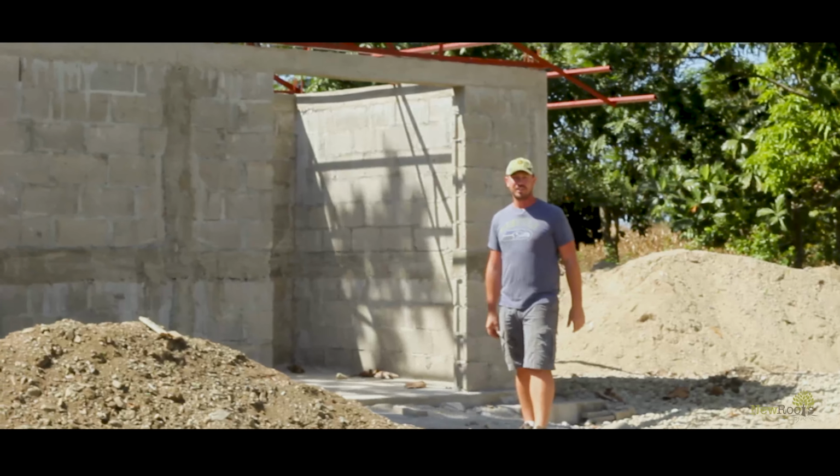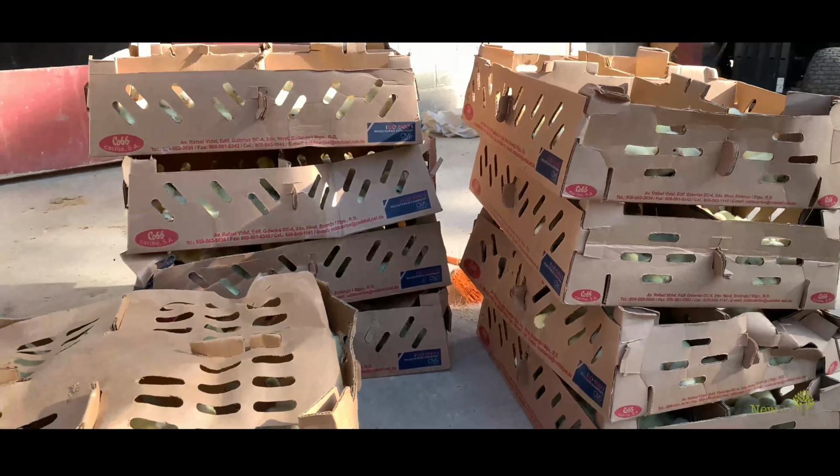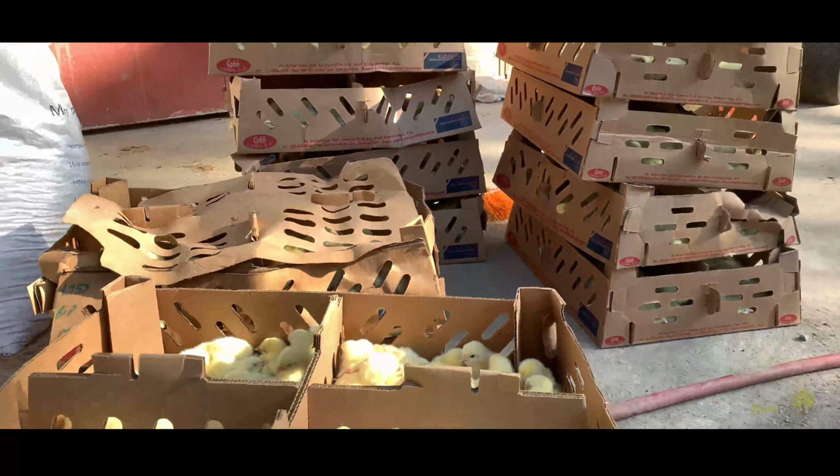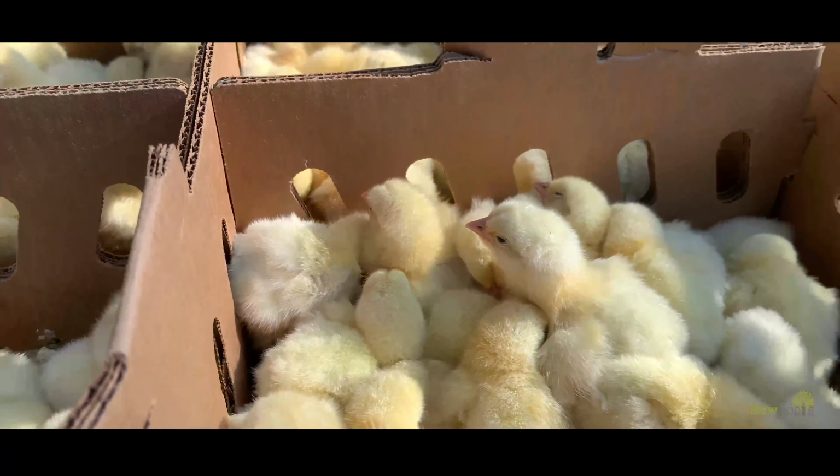Today we're going to show you guys a little bit of an update on our brooder house. So the brooder house, like you might have heard before, we built about 4.5 years ago. It was built for 600 chickens, and now we're running groups of about 1,200 through them. And we're not trying to become the chicken kingpins of the north, but what we are trying to do is employ as many people as we can.